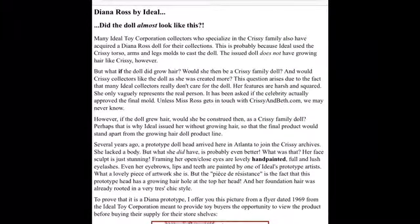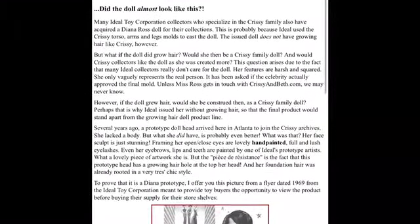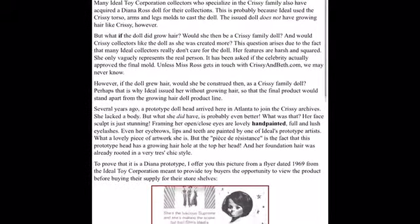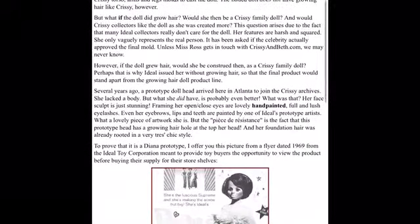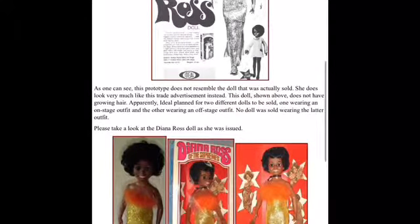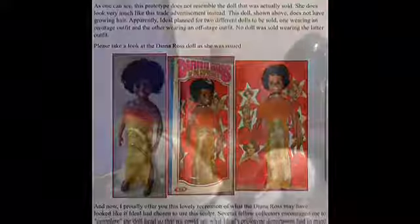I'm pretty sure I can go to the craft store and find some orange boa, you know, crafting supplies to fix that. I would definitely want to restore it to make it look as beautiful as possible. So here, this article is just giving you some history of the Diana Ross doll prototype. So cool.